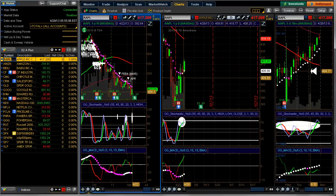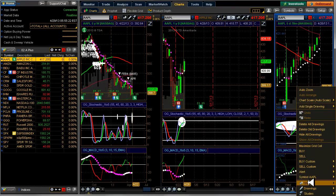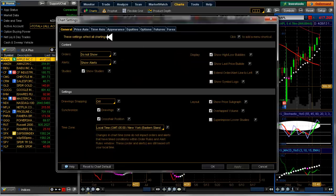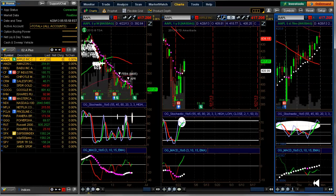So they fixed that now. When you go into your chart settings, I'll show it to you on this particular chart here, style settings, and you go to time axis. We have this set down to 78 minutes, as you can see here. And if we go to equities, there's a new option that says start aggregation period at market open. The box is checked, and if you look down at the bottom at the time, it starts at 9:30, whereas in the past it used to start at a different time.